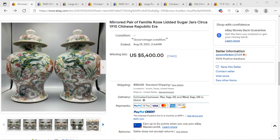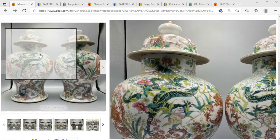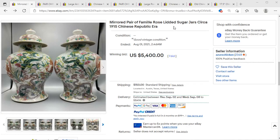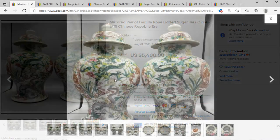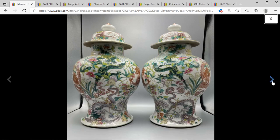Today we're going to take a look at some Republic era porcelain, which has been doing pretty good for quite a while. Here we have quite a tall sale. $5,400, single bid. Got this pair of what's sold as Republic era porcelain lidded sugar jars from 1915. Quite intense scenes with multiple dragons. If we take a close look here, we do have 5-clawed dragons, which you shouldn't be surprised to see.